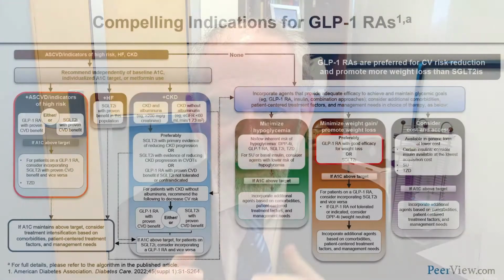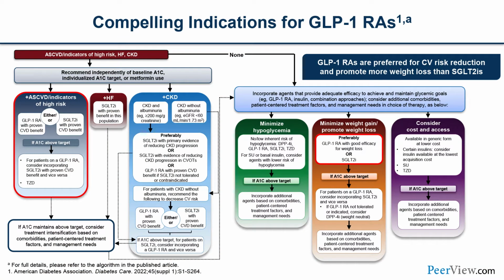So the American Diabetes Association suggests that there's a compelling indication for the use of GLP-1 receptor agonists or SGLT2 inhibitors in patients that have atherosclerotic cardiovascular disease or are at high risk, or they have heart failure or chronic kidney disease. In the patients with atherosclerotic cardiovascular disease, in general, GLP-1 receptor agonists are mentioned first. They have a slightly stronger track record with regards to preventing these atherosclerotic cardiovascular events. And they are also included in the chronic kidney disease algorithm.